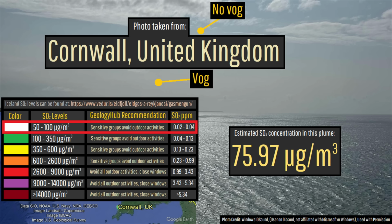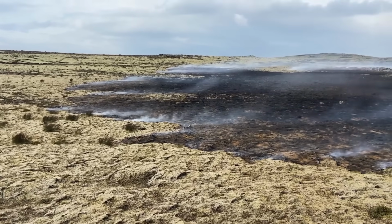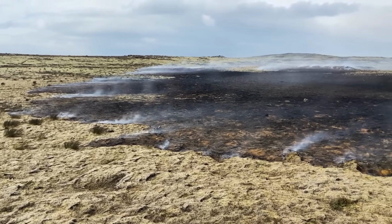Part of the haze involves other gases created by the burning of thick moss surrounding the lava flows, which can be more than a foot or 30 centimeters thick in some spots.